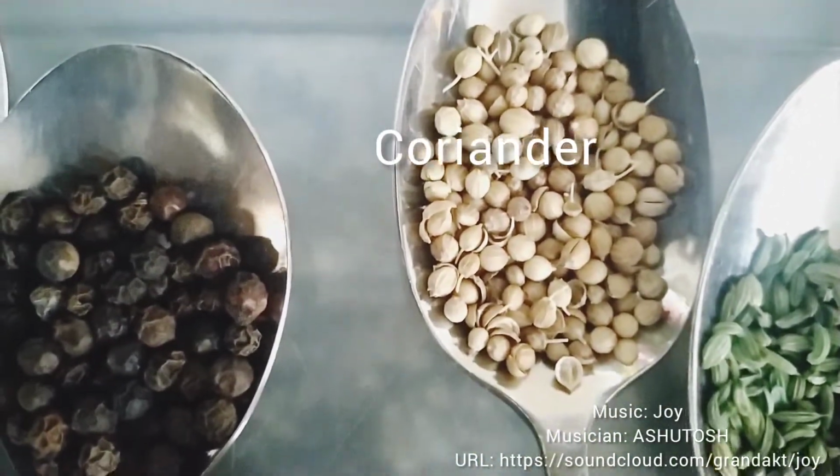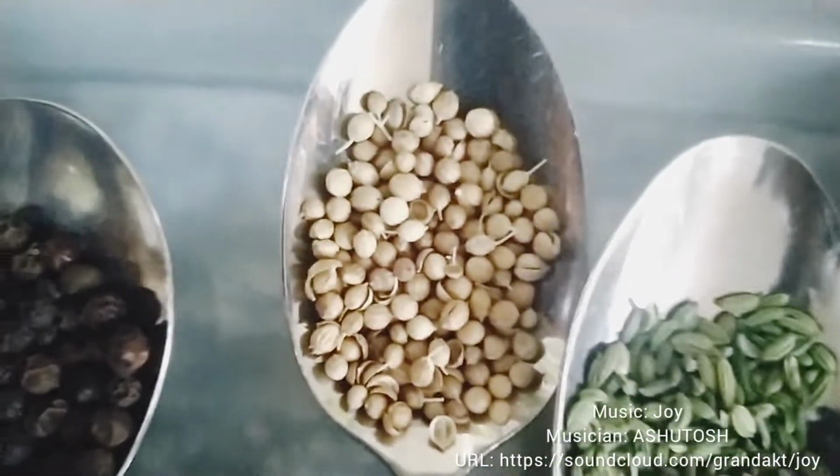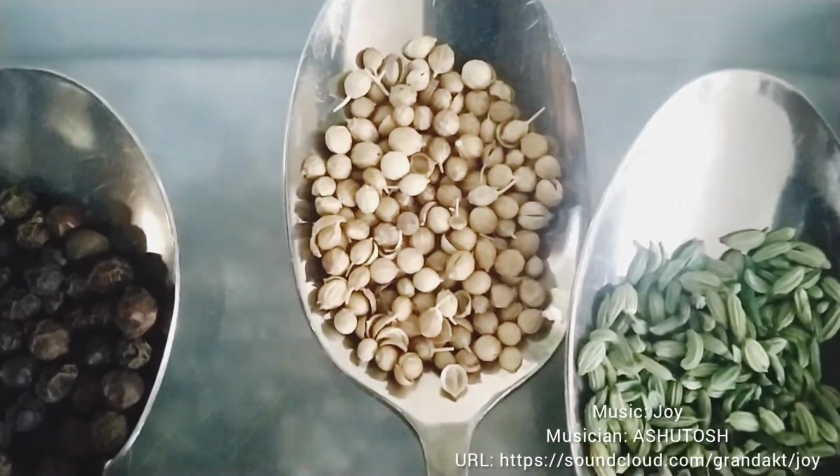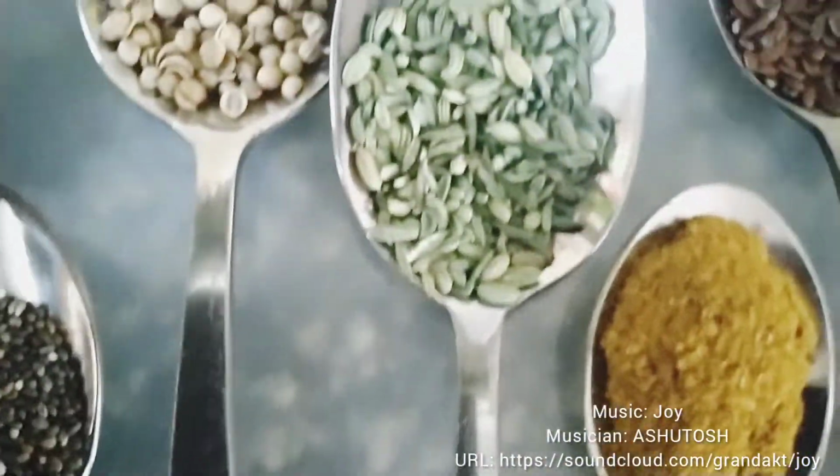Coriander is a mild kind of spice. I'll describe it as a whiff of cumin. It's not as pungent as cumin. It has a citrusy smell, but not as strong as cumin. Then here is the fennel seed.